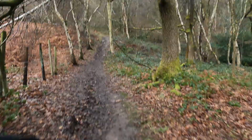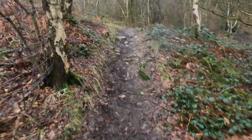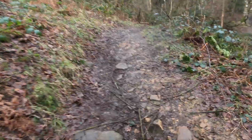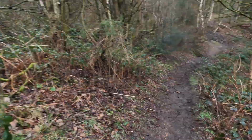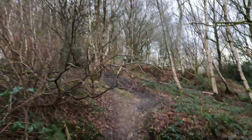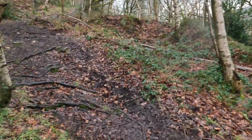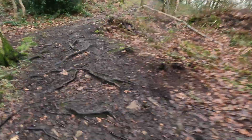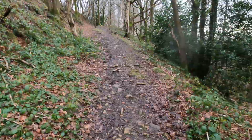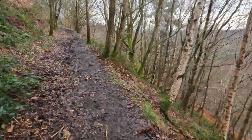Plenty of narrow muddy paths, little offshoots from it where people have tried to avoid the muddiest bit and made little alternative paths around the trees and stuff. And it climbs, and further on we get really rocky sections as well. So, a little bit of a water crossing there, nothing major. And we're climbing for quite a while here. Fantastic views when you get to the top. I've taken pictures from the top of here on quite a few occasions.